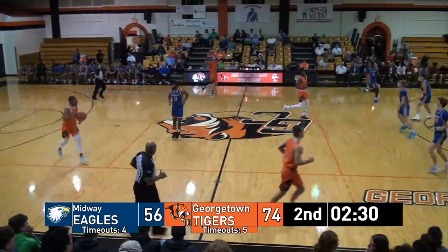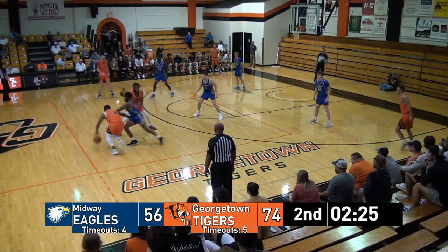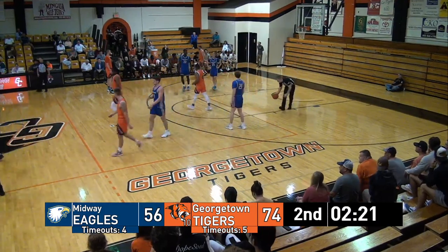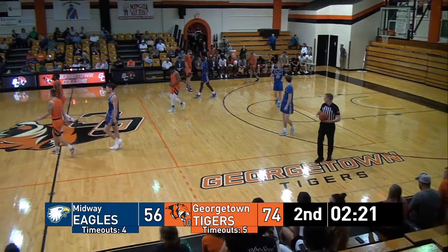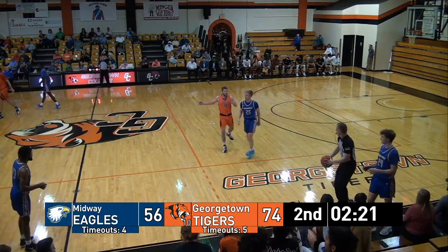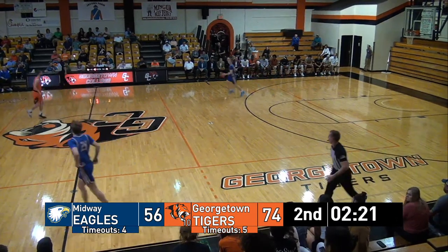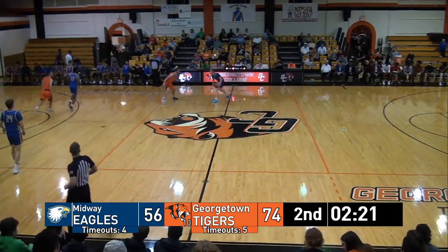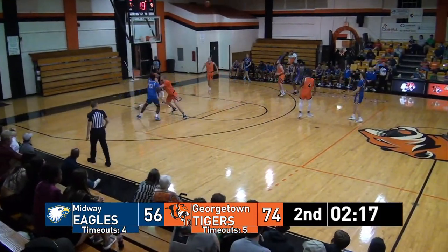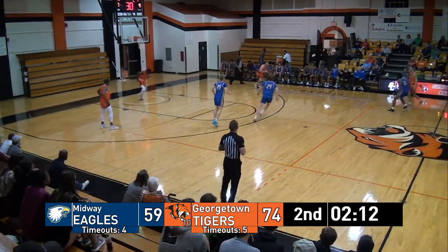Missed three by Brent Brower. Brent Brower getting his first few minutes of the game. Offensive foul on Rashad Bishop. It's going to be an illegal screen. Jared Courtney. And here comes the three-pointer, and it's good. Trayshawn Brown drills the three.